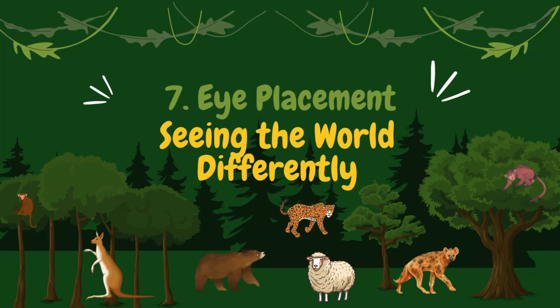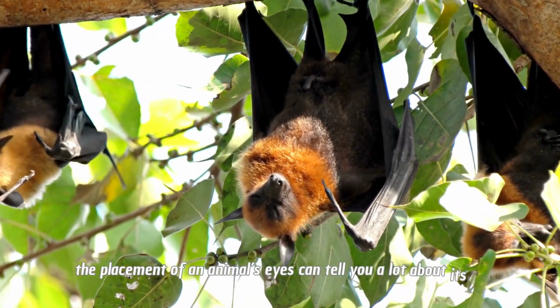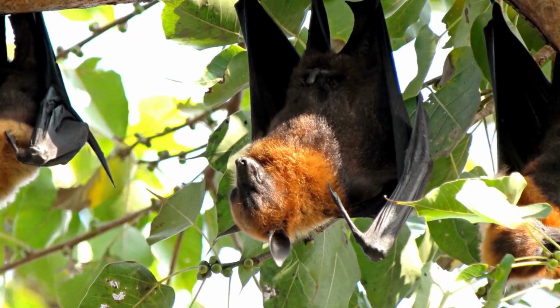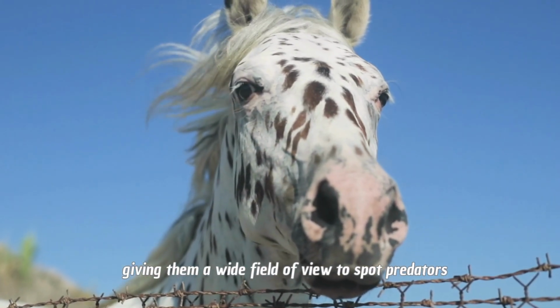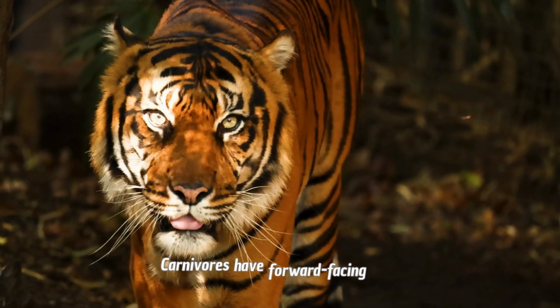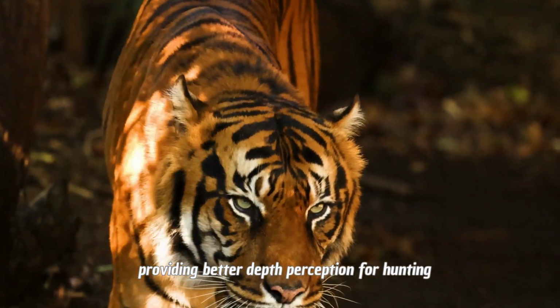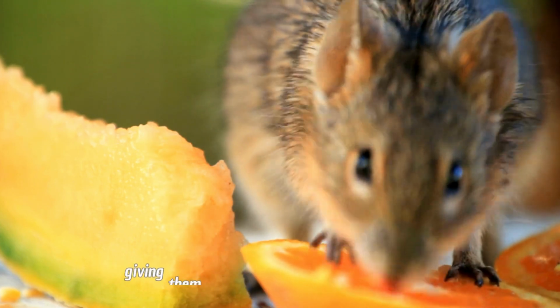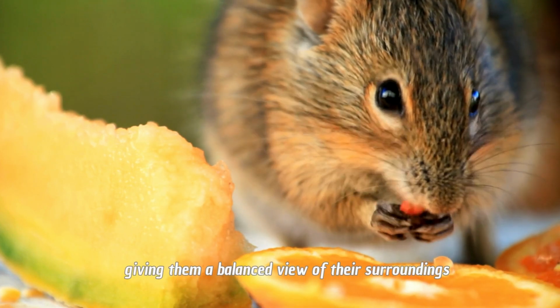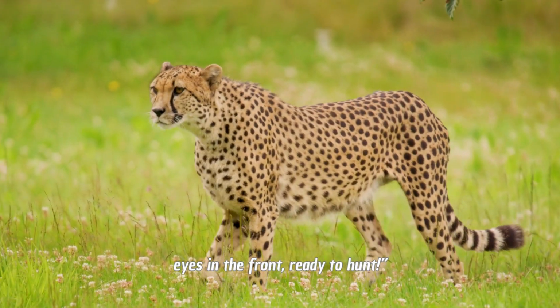Seven, eye placement: seeing the world differently. Here's a fun fact. The placement of an animal's eyes can tell you a lot about its diet. Herbivores usually have eyes on the sides of their heads, giving them a wide field of view to spot predators. Carnivores have forward-facing eyes, providing better depth perception for hunting. Omnivores' eyes are usually somewhere in between, giving them a balanced view of their surroundings. Eyes on the side, ready to hide. Eyes in the front, ready to hunt.